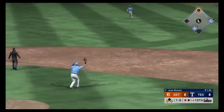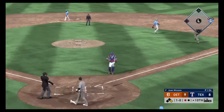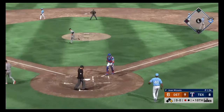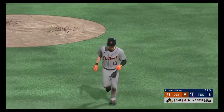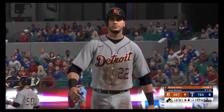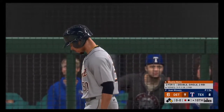Catch made in center. Here comes the runner from third. They can't make the tag on him. He's safe. And they've jumped ahead here in the 10th. Hey, putting together good at-bats late in the games can really help out. And how about this sac fly right here? Good at-bat that leads to his team getting the lead here in the late innings.